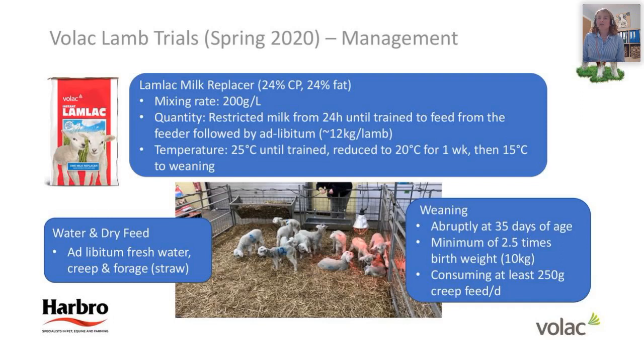Following the colostrum feeding period, the lambs were being fed restricted milk from 24 hours of age until they were trained to feed from either the eco feeder or the U2 feeder. Once they'd all learnt to suckle, they were fed milk ad libitum. On average, lambs were consuming around 12 kilos of milk powder up until weaning at 5 weeks of age.